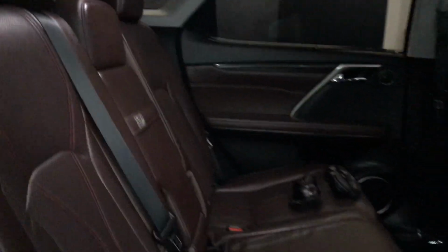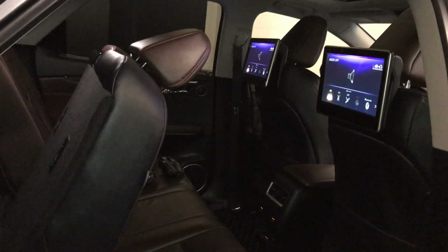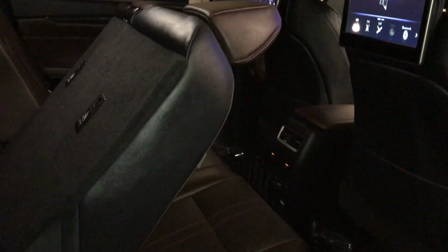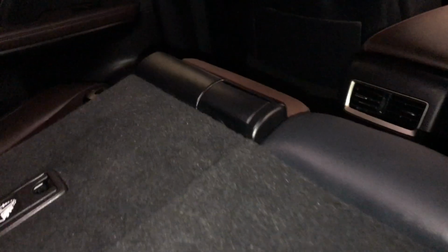Back seats are powered. You do have those power controls on the side of your seat. Also comes with a button bar down below so you can move it forward or back. And you have a release handle for your armrest.